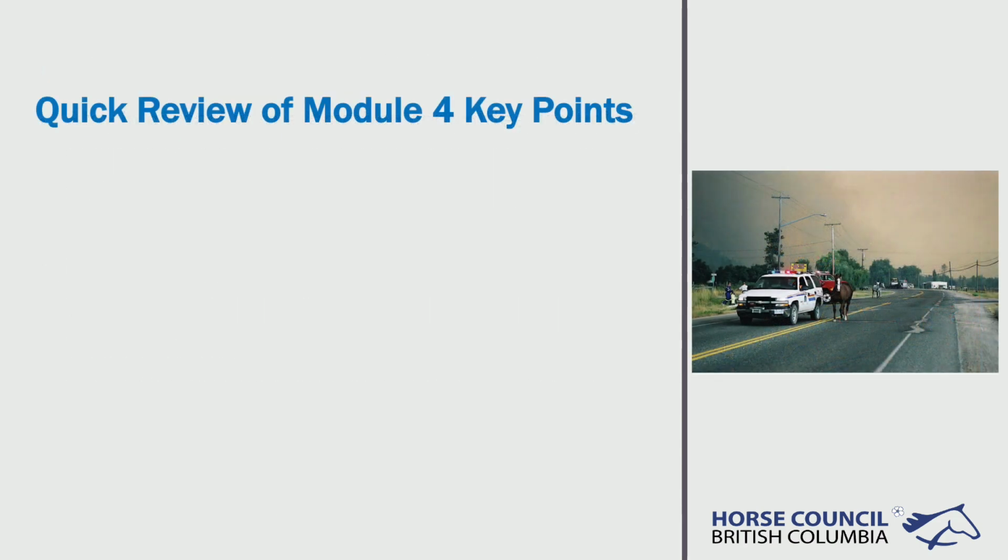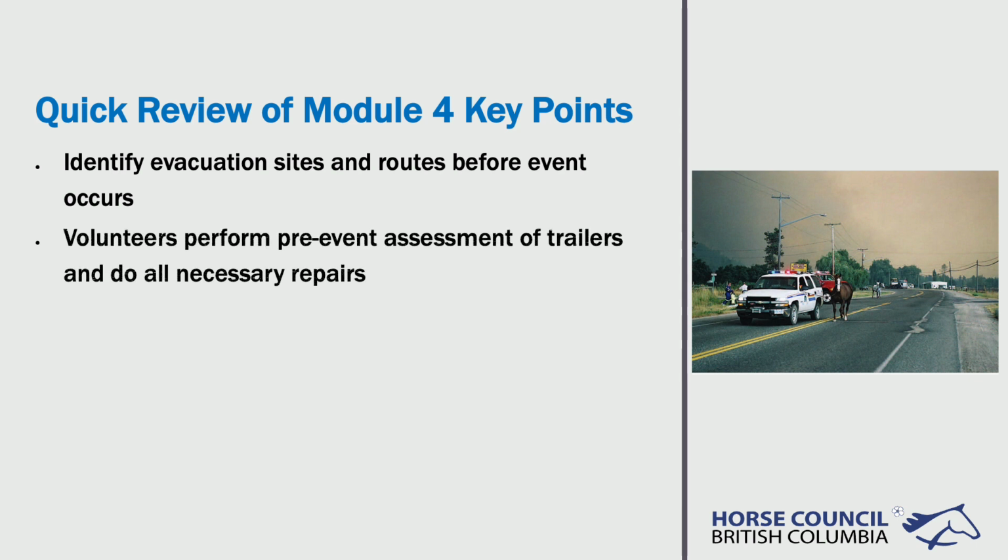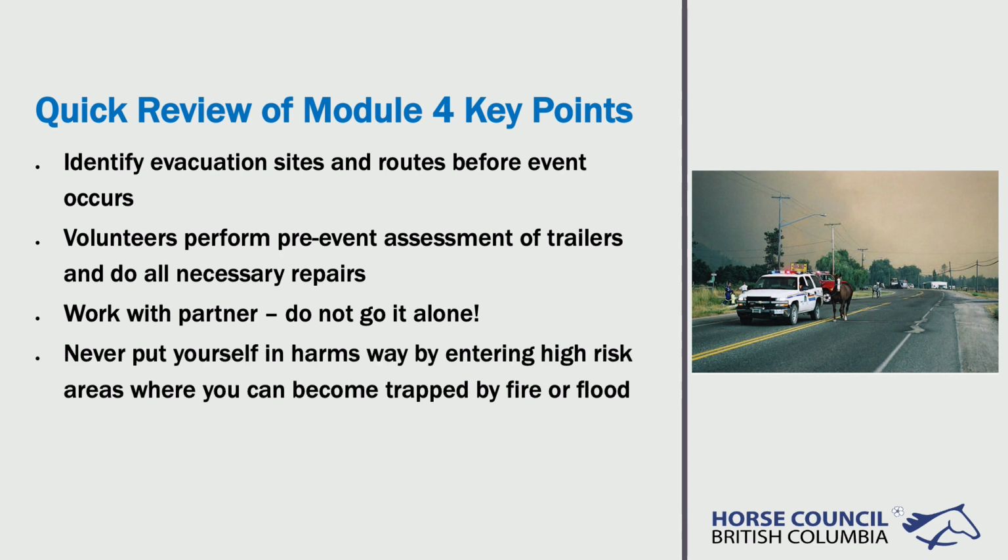Now for a quick review of the key points from this module. Identify evacuation sites and routes before the event occurs. Volunteers should perform a pre-event assessment of their trailers and do all necessary repairs ahead of time. Work with a partner at all times. Do not go it alone. Never put yourself in harm's way by entering high-risk areas where you can become trapped by the fire or flood.